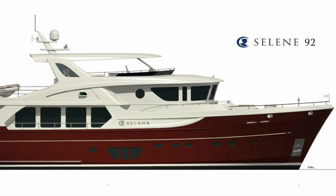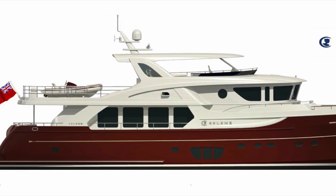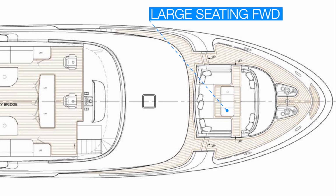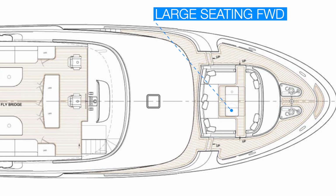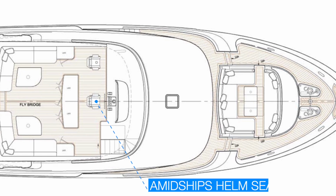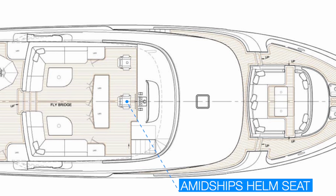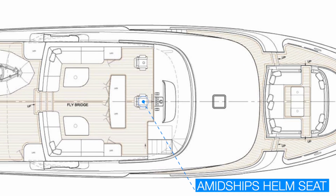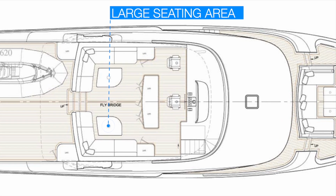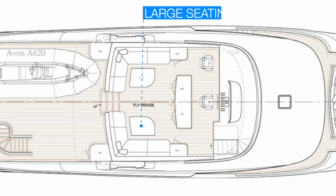Before we have a look at some of the renderings of her interior spaces, let us check out her general arrangement. Starting with the foredeck, we have this excellent seating area, a perfect place to sit back and enjoy the view. Next we come to the helm position that is located amidships. To starboard of the helm are some stairs, while over to port we find another forward facing seat. I love the seating configuration on the flybridge with two L-shaped seating areas, both with their own tables.